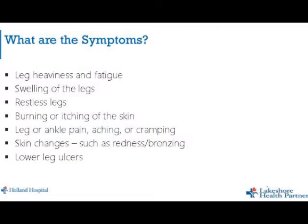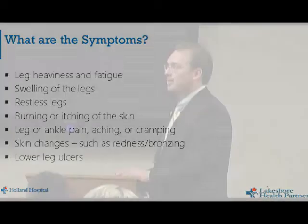So again, we're getting into symptoms. When I talk to people in the office, I really like to focus on what your symptoms are, what brings you in today. That's one of my first questions. Heaviness of the legs, or what people call leg fatigue, is very common. Swelling, you'll see that, especially around the ankles, or when you wear your socks. Does the elastic band of your sock leave a deep imprint or impression? That would be part of that.